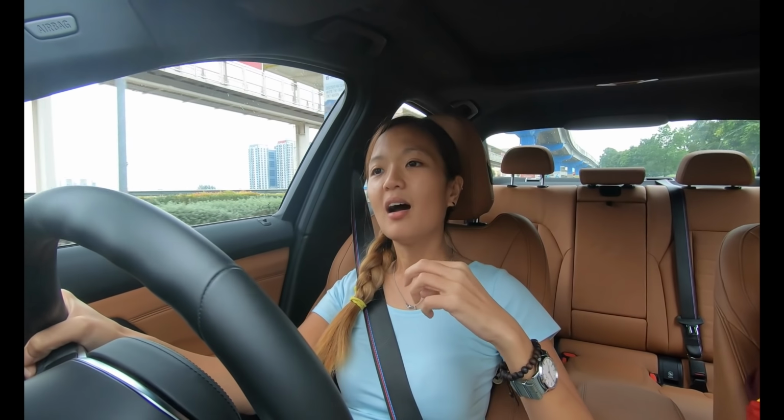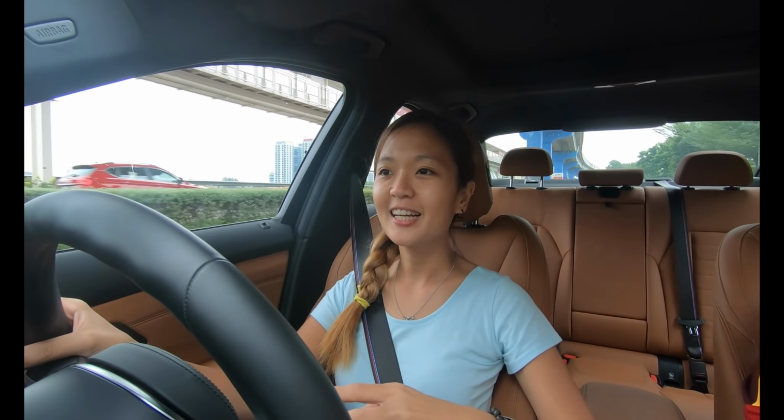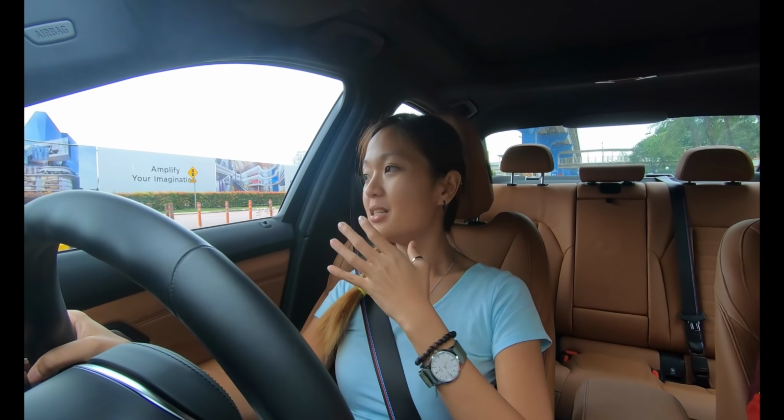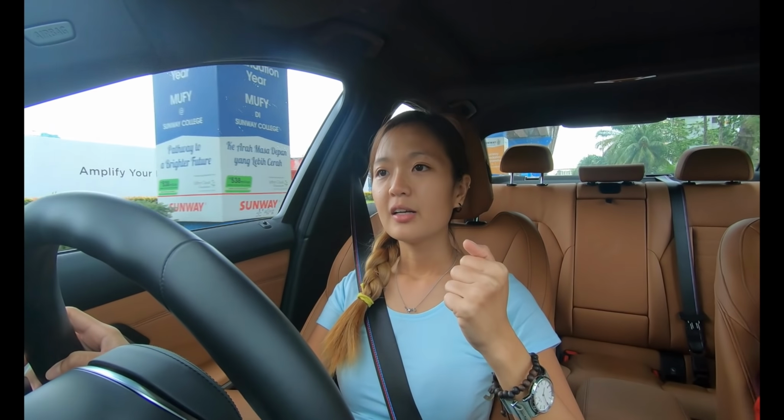I drove the G20 330i, a bit too much for me. This one is a little bit more composed, a little bit more forgiving. The throttle response is very sensitive, brakes are also very sensitive. But then again, it's not the type of oversensitivity that is hard to modulate.